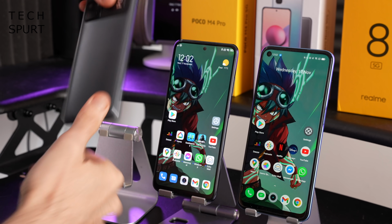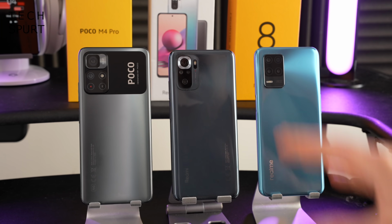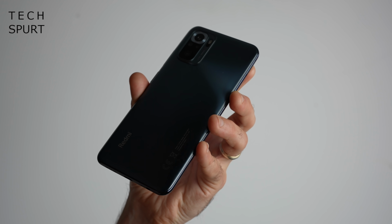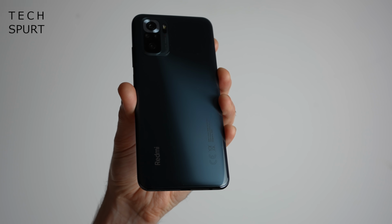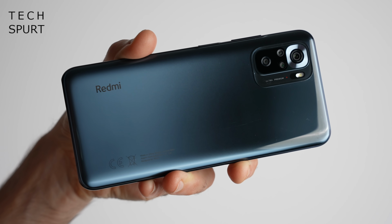So let's flip these budget phones about. All three of these budget handsets have a plastic back, but as you can see, they sport a very different design. The Redmi and the Realme smartphones are probably the closest. They've got quite a glossy back end, which does tend to pick up greasy prints rather easily.